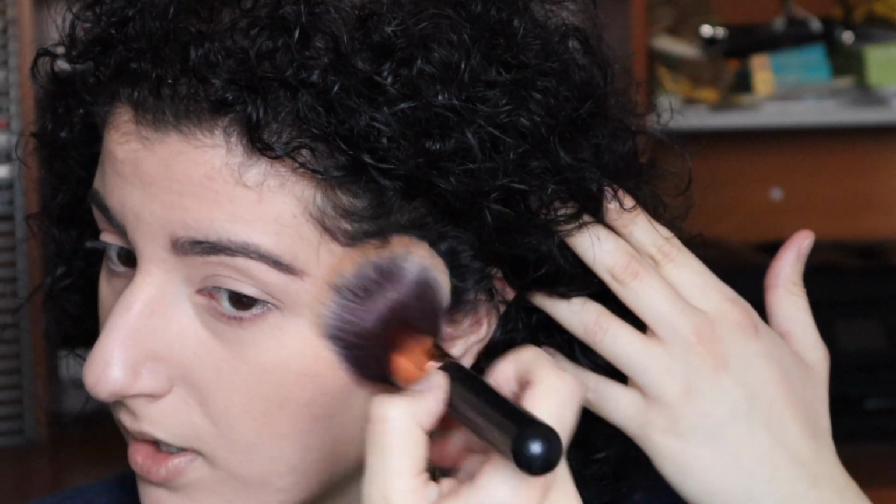Bronzer is one of my favorite parts when it comes to doing makeup. It just brings back a little bit of life to the skin. You do your foundation, you're evening out your skin tone, it's all one tone and it looks lifeless, and you wanna bring back some color.